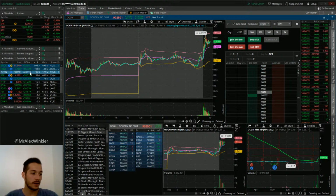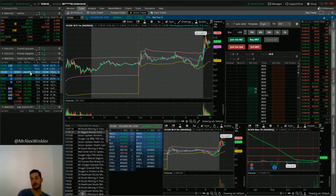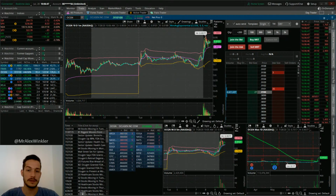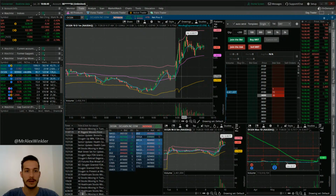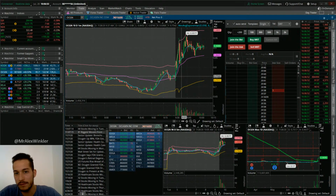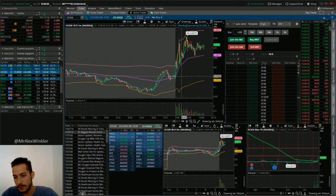Fair enough, Ryan. That's not the worst spot though. As long as you maybe take profits into a bounce, because there might be a continuation of a move. OCGN making a bit of a bull flag here on the 5-minute. This could have a continuation. Pretty decent volume today.